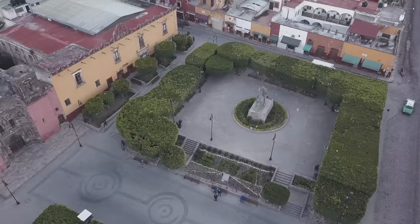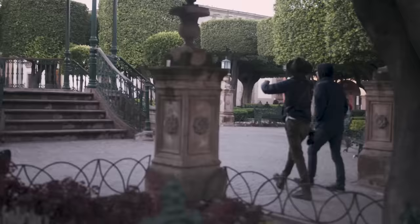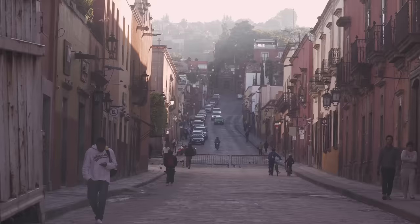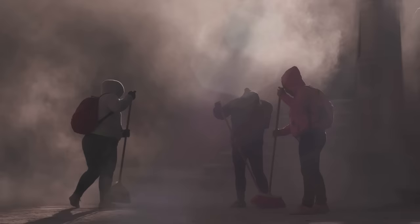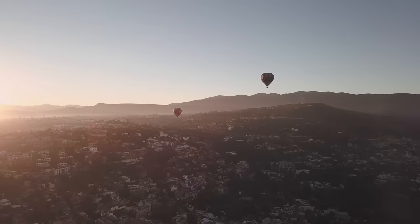San Miguel de Allende is incredibly popular among expats and tourists, so it doesn't matter what time you go there, it'll always be packed. My best tip is to wake up very early in the morning, just before the sunrise, because then everyone will still be sleeping from their beautiful nights out. And I'm sure you'll have a lot of fun, because the views, oh, the views are great.